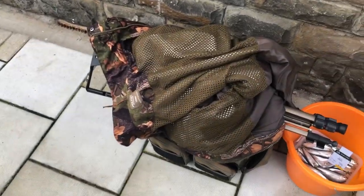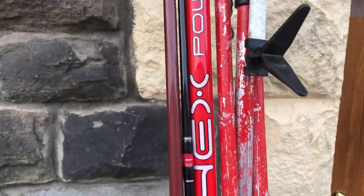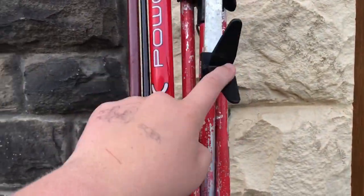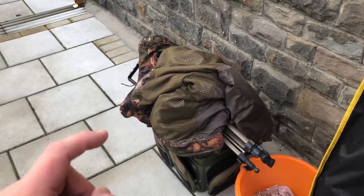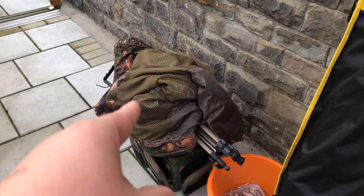Moonglow Attractors, the Rig Shack's rigs, with the Tronix Power Rod, and then I've got just an old rod for light fishing on the side. My rod stand, Beastmaster by Shimano's rod bag, thanks to Run the Tackle for that. Got my tripod, got my bag, got my seat box, and of course got my coat. So guys, I'll get back when we're leaving.